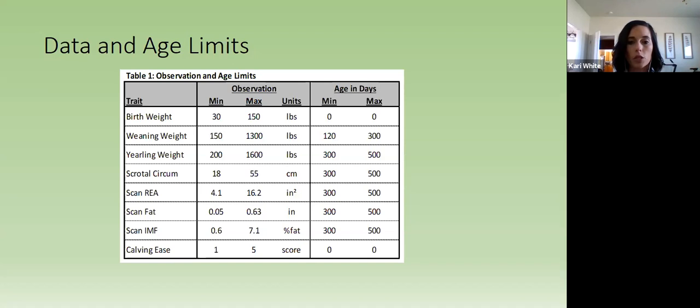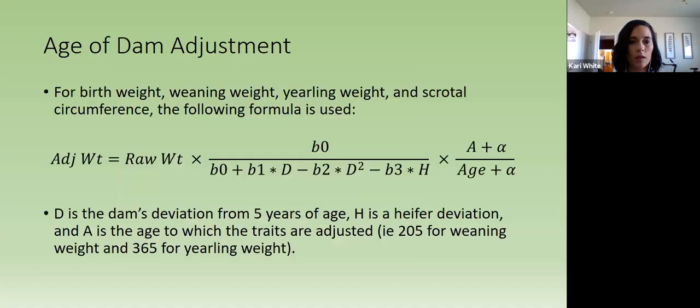And I think the important thing to note here is especially the age and days. Because I think sometimes people take good weaning weights and they just might be like 1 day outside of the window. So you might weigh an animal at 301 days of age, or 119 days of age if for some reason you're really early weaning, and then those weights would not get used in the genetic evaluation. So when in doubt, contact the office or look on the website and make sure that your animals are within those limits there.